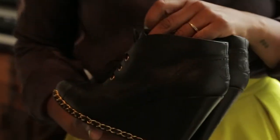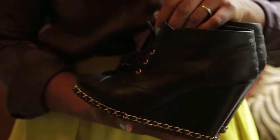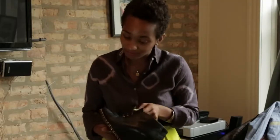So these here, this was an awesome Mother's Day gift from my husband. I definitely didn't expect to open up a box of Chanel shoes. Right? These here have my name all over it. When it comes to accessories and everything I like, I love gold, but it doesn't have to be overstated. I think that this is just a classic black wedge with that hint of detail that's just perfect.